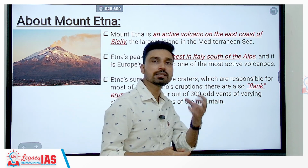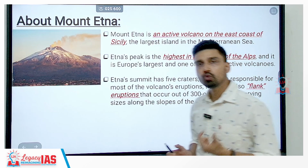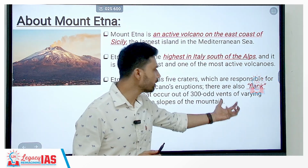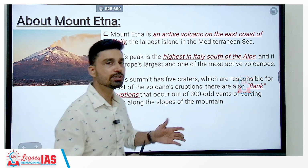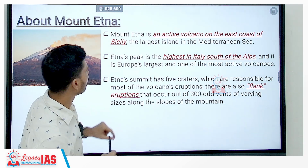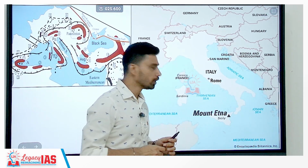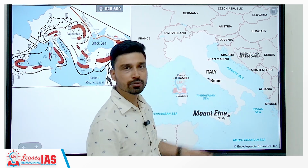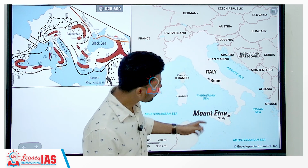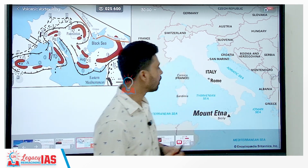Not only from the summit of the volcano, Mount Etna is also known for causing flank eruptions that occur out of 300 odd vents of varying sizes, which are found not on the top but along the slope of the volcanic mountain. First of all, if you look at the location of Mount Etna, this is the Italian peninsula. To the south of Italy you have the island, that is Sicily, and as you can see, on the eastern coast of Sicily you have the location of Mount Etna here.